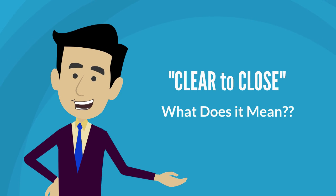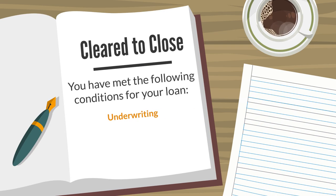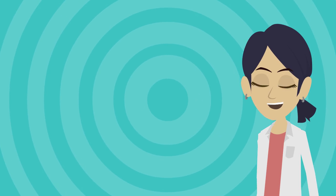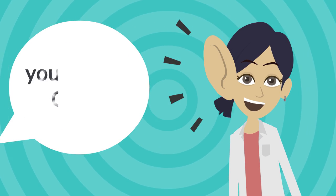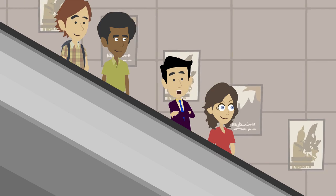What exactly does it mean to be cleared to close? Basically, it means that you've met all underwriting, funding, and quality control conditions of your loan. For most people applying for a mortgage, these are the magic words, or the acronym you want to hear: CTC. A buyer with this label is in great position.